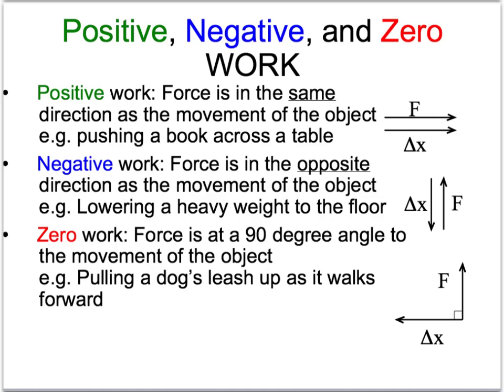When dealing with work, you have to be able to figure out whether it's positive, negative, or zero intuitively. You can't just do it mathematically always. You have to be able to look at a situation and say the work there is positive, negative, or zero based on what's going on. So let's take a look at 3 examples where I'll tell you whether the work was positive, negative, or zero.